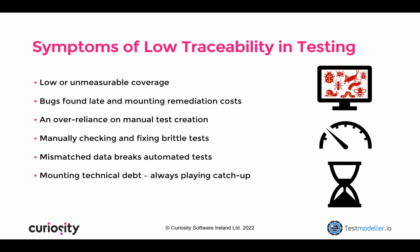And then the final one here, mounting technical debt. I think with the pace of Agile now, development teams are able to move extremely quickly. Testing is still kind of lagging behind a little bit. Often we're faced with this ever-growing mountain of stuff that we have to test and assure. Typically, either we end up delaying our software development lifecycle, or things end up going through the cracks, and that's where we see bugs being found later on.